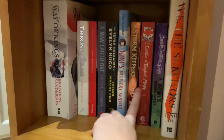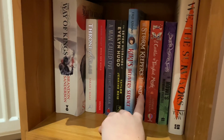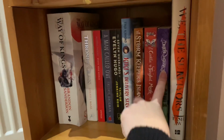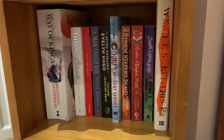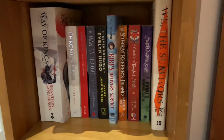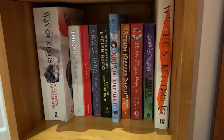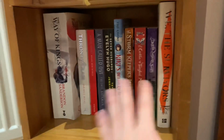The Stormkeeper's Island, The Castle of Tangled Magic. I haven't read either of those, but after reading the A Pinch of Magic book, I thought that I'd enjoy those. Got Howl's Moving Castle, which I did enjoy. I want to reread this because I was in a funny mindset when I read it last time and didn't enjoy it as much as I thought I would. But I think if I reread it, I would enjoy it. And then We the Survivors, which is more of a hard-hitting book that deals with racism. So that is something that I need to be in the right mindset for so I can really take it in and let it sit with me. So I haven't read that yet.